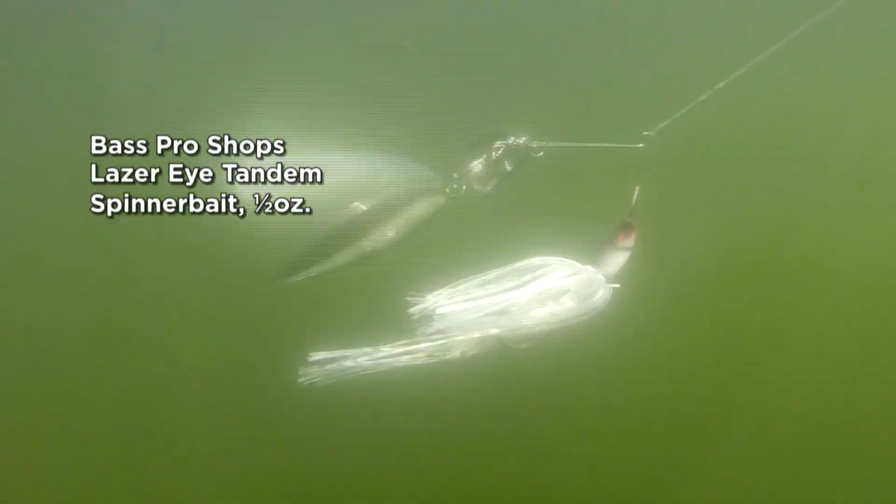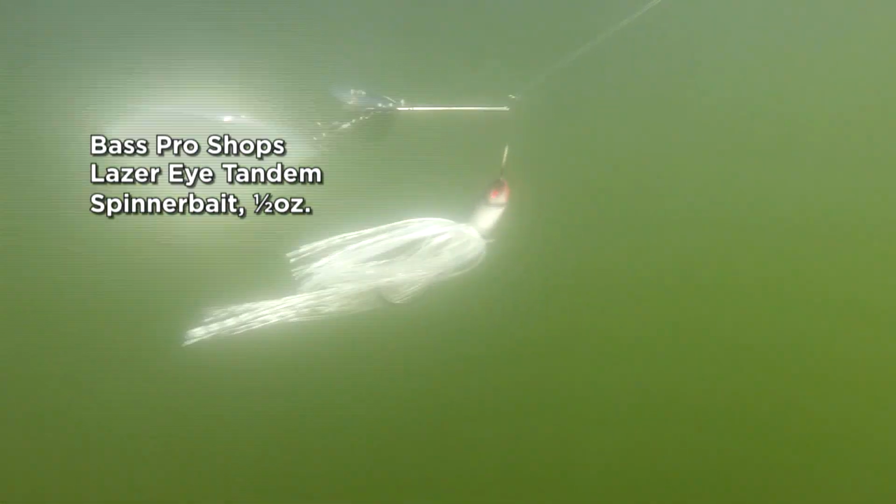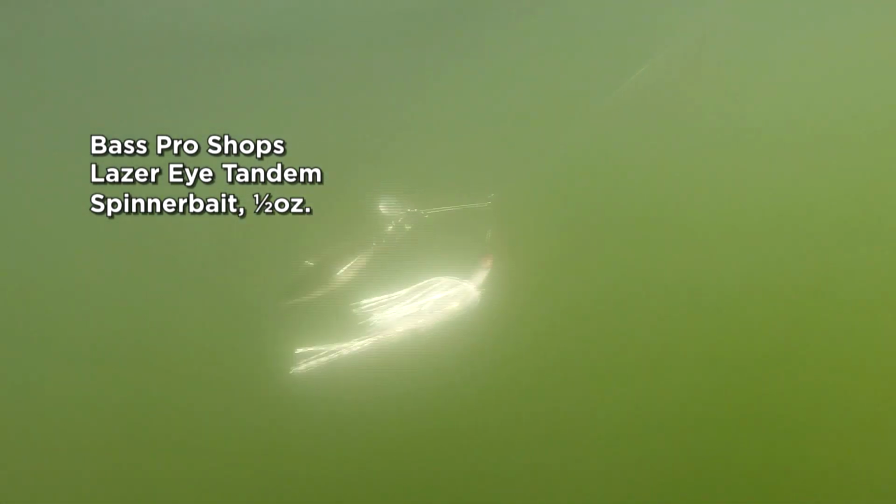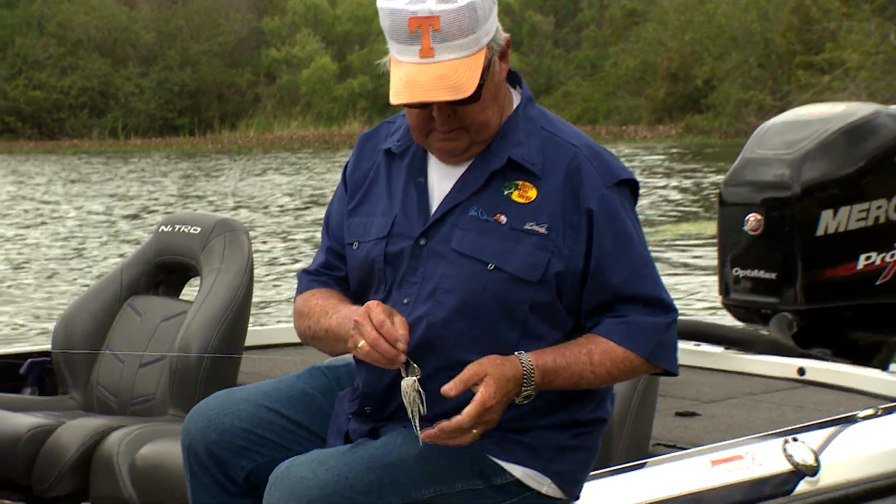I promise you, we're using Bass Pro Shops half ounce Laser Eye willow bladed spinnerbait. It's got a little Colorado blade right here and a big willow blade right here. This is a great combination for what we're doing. We're just paralleling this grass line drop, throwing it up on the edge of it and working it, kind of waking it, and then gradually letting it drop as we get out toward the outer edge of the grass, and then just slow rolling it right along. It's putting out a tremendous amount of flash.